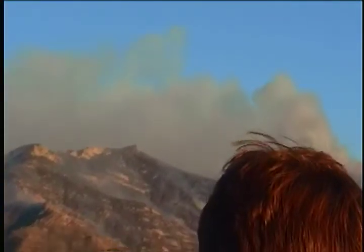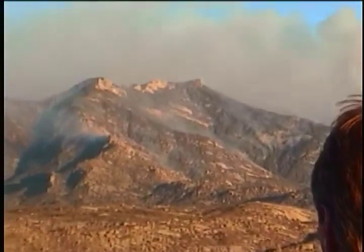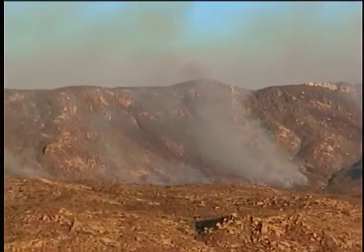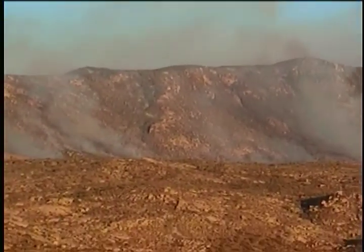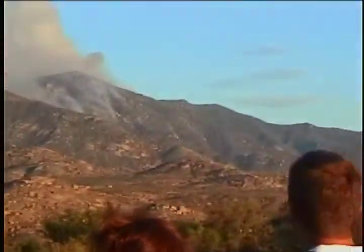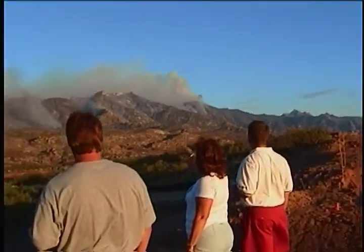Y'all gonna be impressed tonight when you see it. I thought the tragedy, I know. I'll tell you what, it still looks pretty bad. Look at all that. Look at that far side of the mountain, the amount of smoke. It's worked its way down the mountain, too. It's all right.